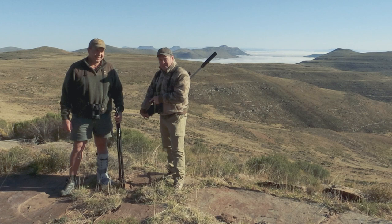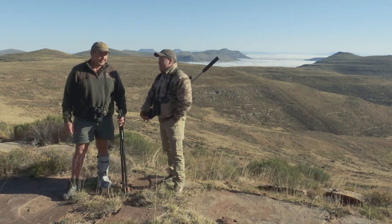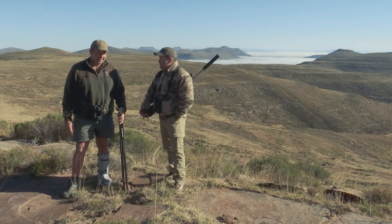This elevation's quite a challenge. And yes, Greg, I think you're probably the top guy to actually know these animals, see where they're at and be able to judge. So I think together we'll put together a pretty good hunt here. But we're in the mountains. This is a mountain hunt.